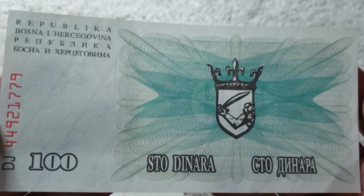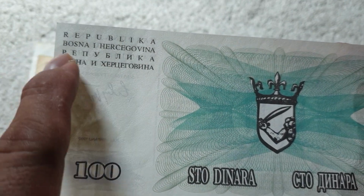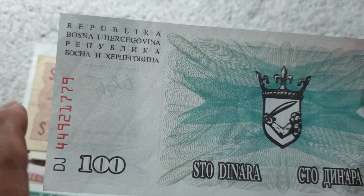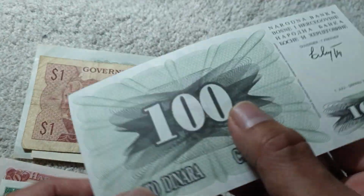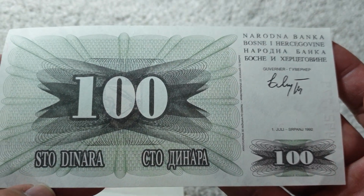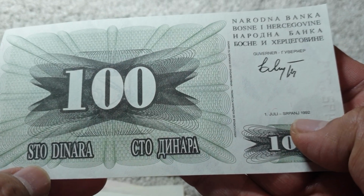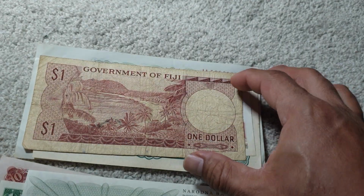So this one is the 100 dinara. And the way I see on the note here, it's from the Republic of Bosnia Herzegovina. Nice, the crest. From Bosnia Herzegovina. I don't see any date though. Oh, this one, it's 1992. It's a nice one. Very simple design, but elegant.